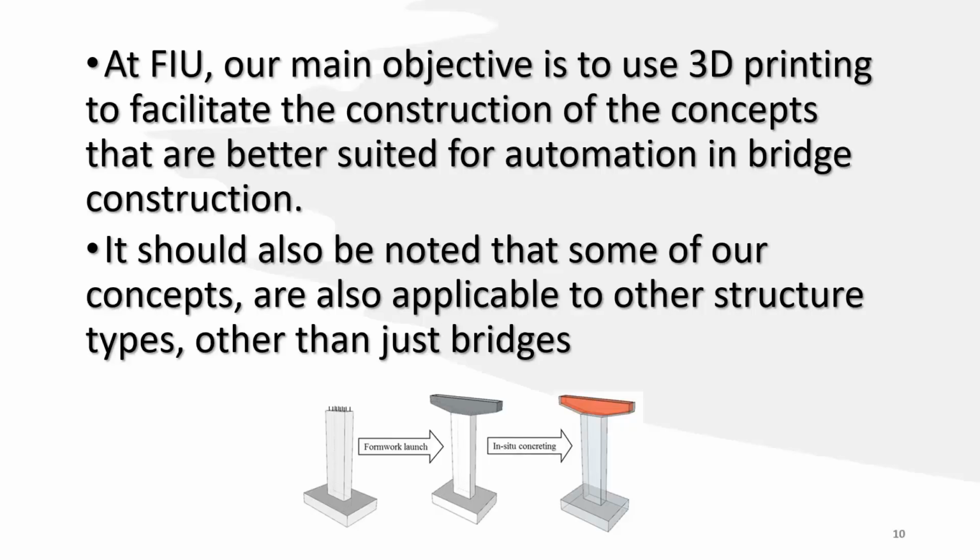Now, at FIU, our objective is to use 3D printing as a tool to facilitate construction of the concept that we are developing.